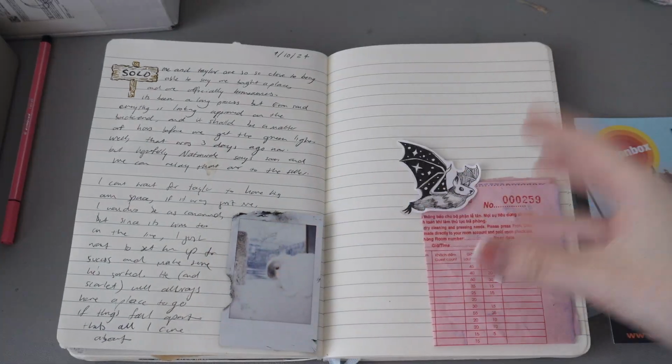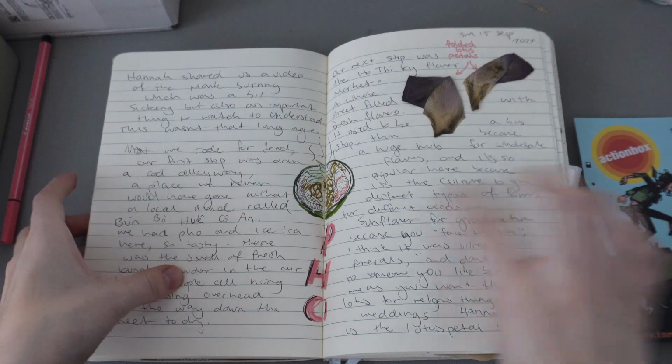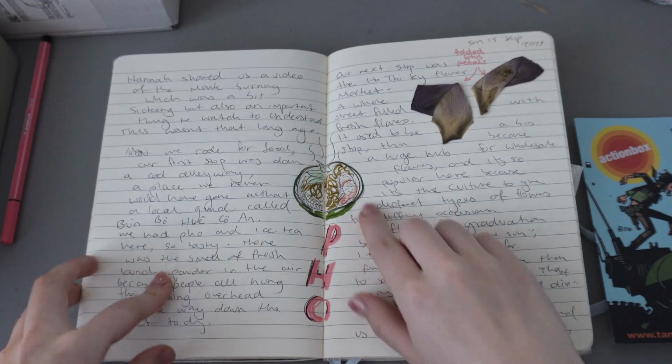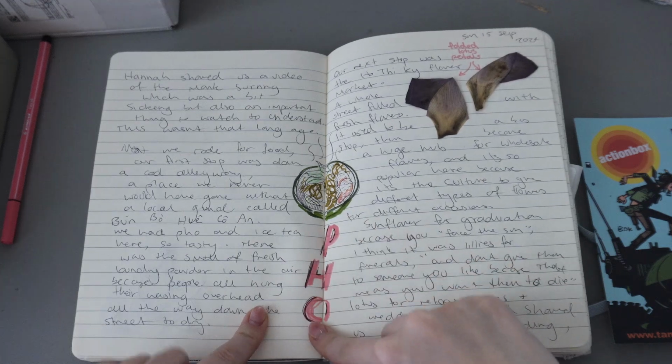I try to think of what the subject of the page is going to be first. If I'm going to draw something, I knew it was going to be about Vietnam and the day we had eating out and eating food. So I made this little circle first and then I wrote around it, and this gap happened to be here, so I wanted to fill it up.